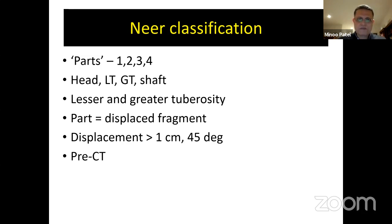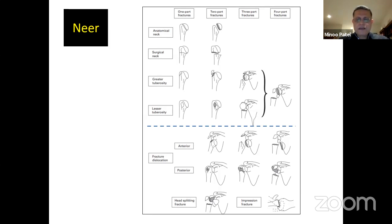It goes in parts, part 1, 2, 3, and 4: the head, the lesser tuberosity, the greater tuberosity, and the shaft. And Neer basically suggested that a 1 centimeter displacement and a 45-degree angulation was important to consider a part as a separate part. And that's important because 45-degree angulation is way too excessive. It's not as if you can accept 30 or 20 degrees angulation, but we'll come to that. But at the end of the day, it is a very simplistic classification. It doesn't tell us what we need to do to treat and fix a particular fracture. It does not even tell us which ones to fix.